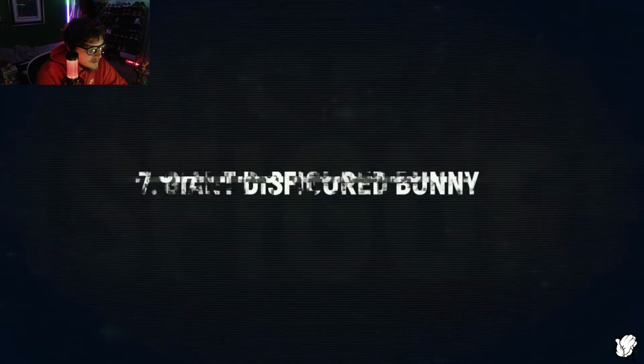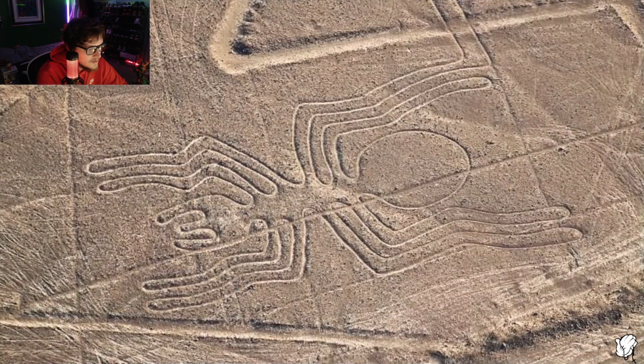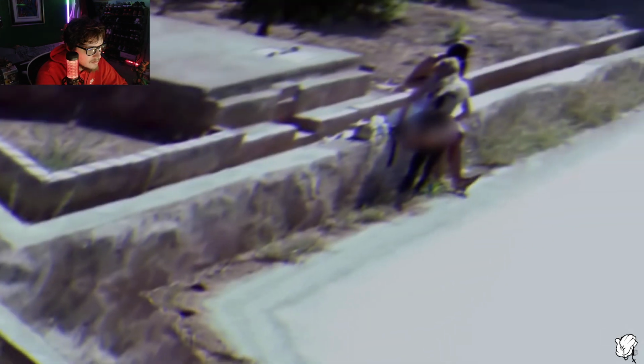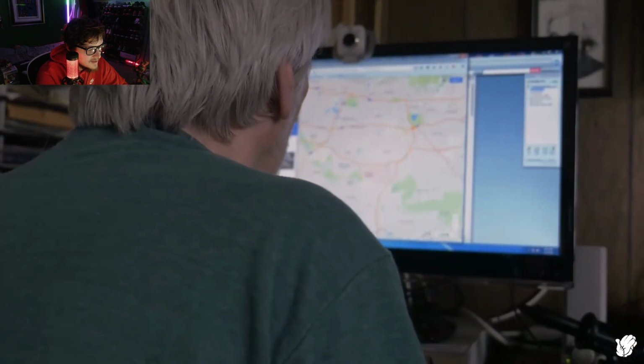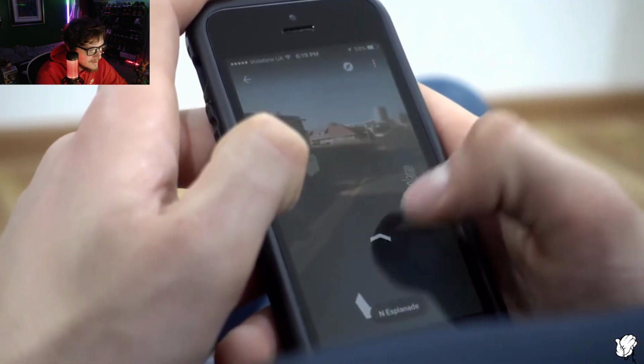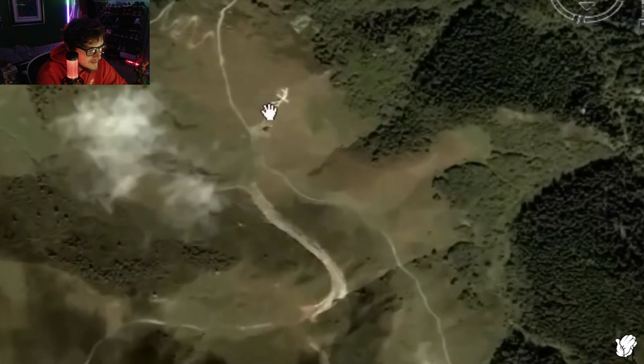Number 7. Giant disfigured bunny. Sometimes on Google, this means you get a glimpse of intriguing natural formations or people caught unaware in potentially embarrassing scenarios. What? On other occasions, the Google Maps user is treated to the just plain bizarre. One such shot is that of a gargantuan and rather creepy pink bunny sprawling on a hillside in northern Italy.